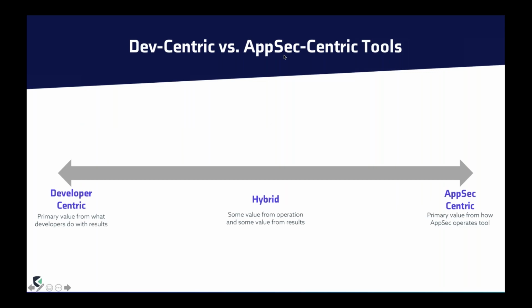When we think about all the tools that are out there, I would suggest you think about a spectrum. On the right hand, you've got tools that really are for AppSec professionals. On the left hand, you've got tools that are really for developers. And then of course, there's a mix in between. If you think about what a WAF or a RASP does, it's attempting to protect the application in runtime and in real time. The value that comes from that protection is primarily derived from how the tool is configured and operated, and that configuration and operation happens within the AppSec team. Hence, it's an AppSec-centric tool, and workflows should be designed to optimize the efficiency of the AppSec team.